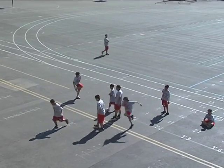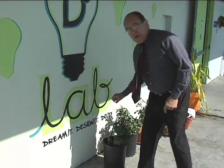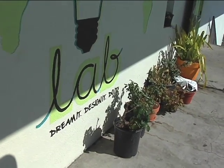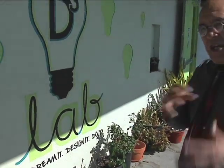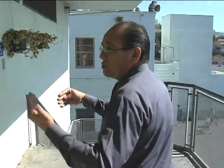The D3 Lab is named that because of, as you can see, dream it, design it, do it. This is a place where young people can express their passions, their interests, their goals, and it changes kids, as you'll see by the things that they develop, and we'll explain something about that. So this has been going on for about a year, but we started this kind of work almost 4 or 5 years ago. But this is the first time we're able to create this world that you're about to enter. The D3 Lab is a special place on our campus.